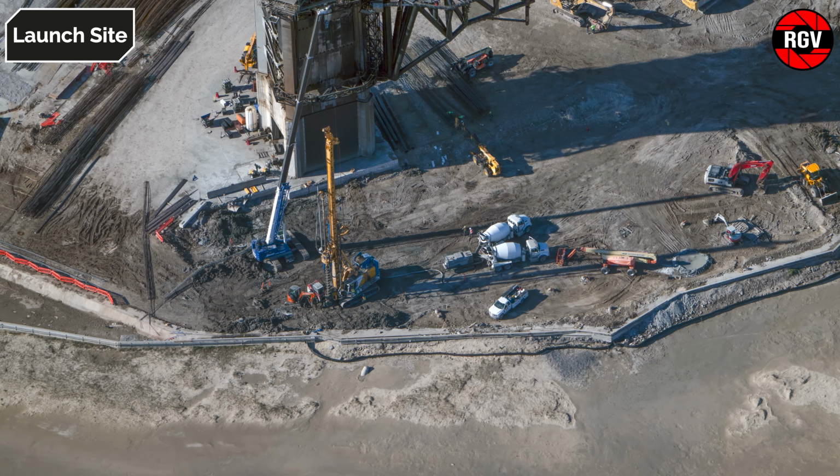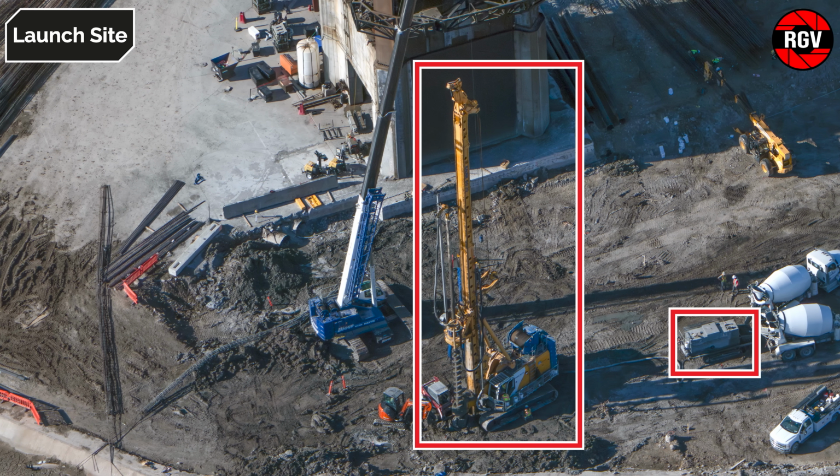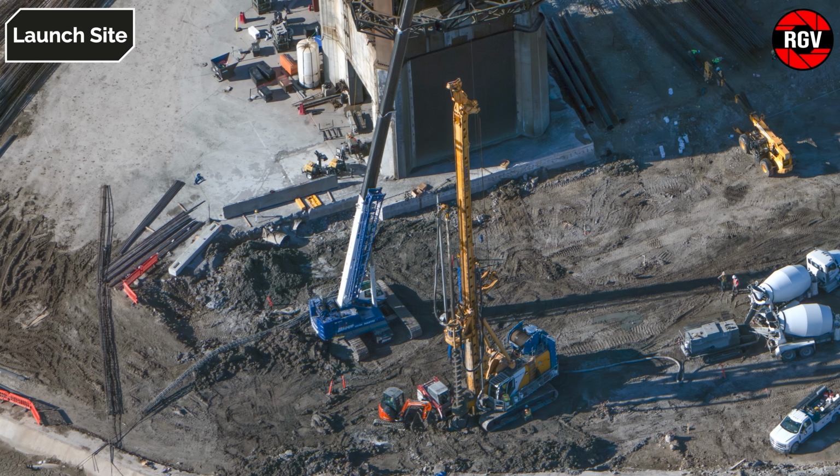At Pad 1, demolition of the original pad can now be considered finished, as the CFA drill rig made its way here and the drilling of piles for the upgraded pad with flame trench has commenced. This didn't come without some initial setbacks, as several of the first piles had difficulty installing the rebar cage into the bore. This rebar cage could be seen with concrete coating it.